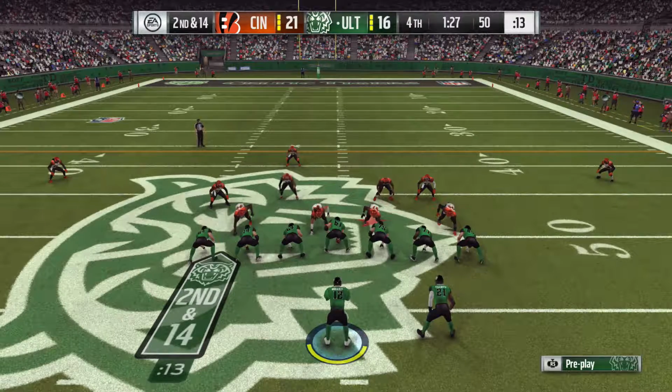How about the read, though, by the defensive guys? They weren't fooled at all and actually ran with the lineman to where the play was and smothered it for a loss of yardage.